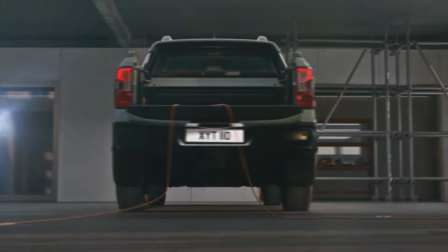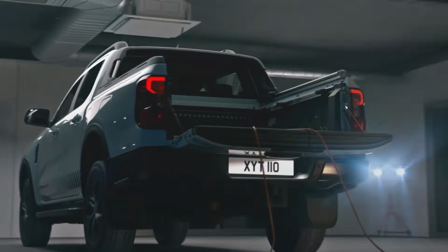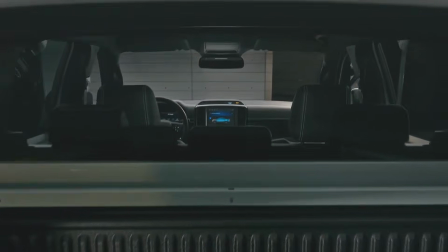One of them was named the least reliable vehicle you can buy in America 3 years in a row. Another one drinks fuel so fast that your gas station knows you by name. All 5 will destroy your wallet if you are not prepared.